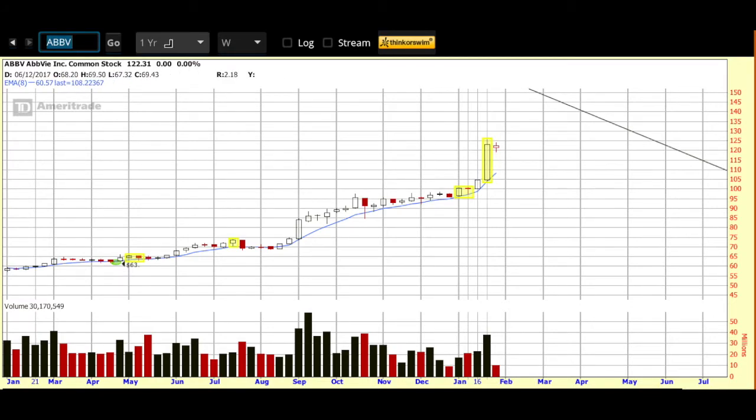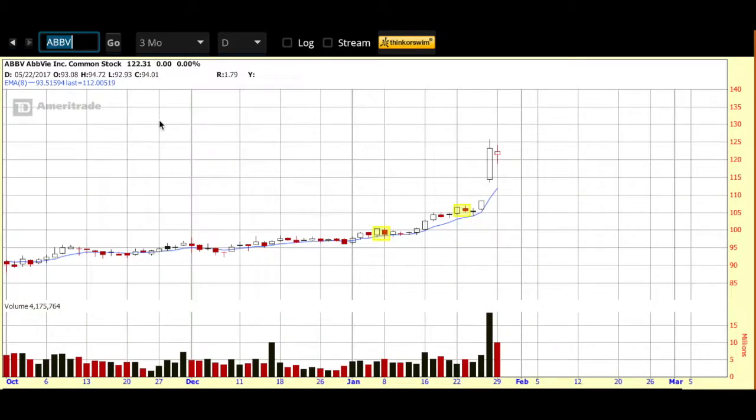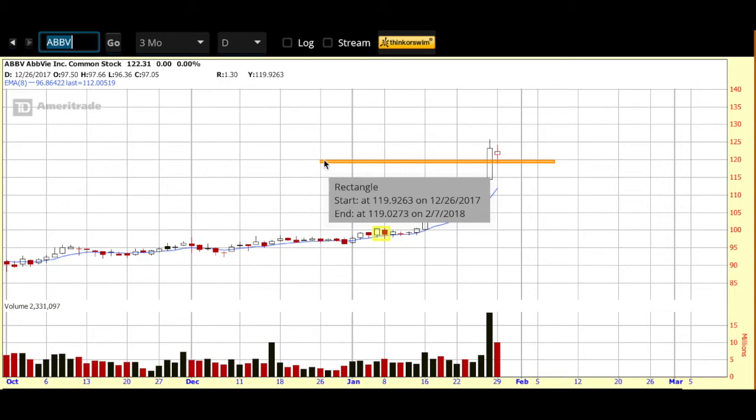I'm going to move it away from the weekly to the 3-month daily, and I would want to see this one stay above that area there. So we'll see if it can do that. Checked the scores on it this morning. It still has the value score I look for, a forecasted earnings growth rate going forward of 15%, a current PE of 18.90, and a dividend yield of 2.32%.